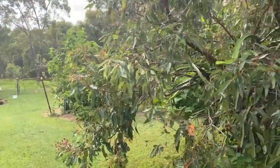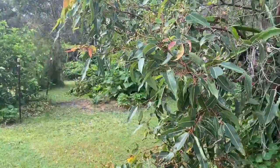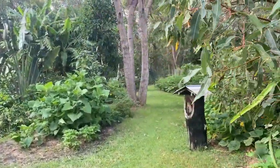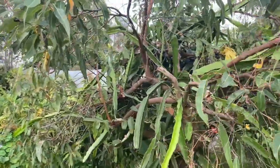Now our veggie garden, or our Zone 1 garden, is around about 450 square metres worth of garden, and it feeds us for around about 90% of what we eat. So it goes very, very well for that.